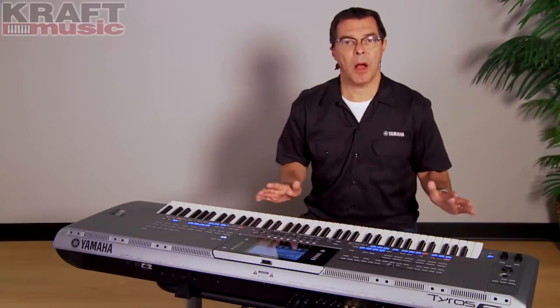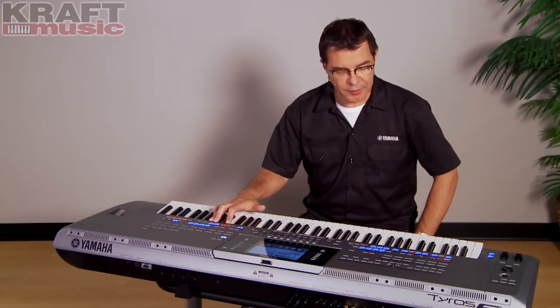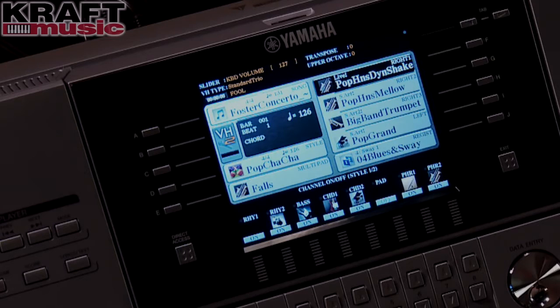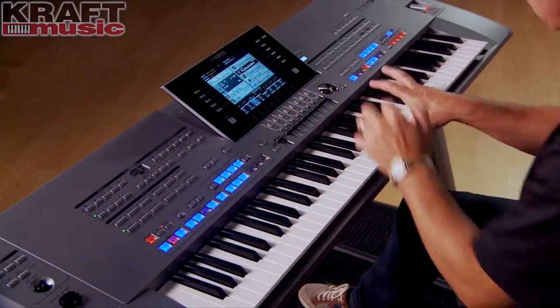Just one example of an audio style. Let's just go to another one. This is a very, very nice Latin style. And of course, the feeling, the groove now is very, very natural of the rhythm and the percussion.